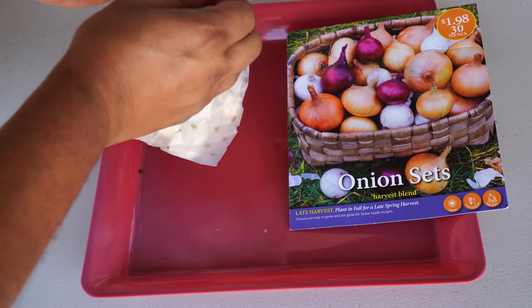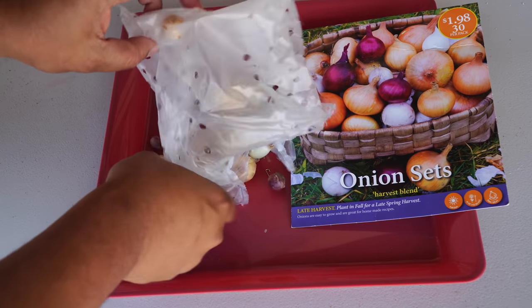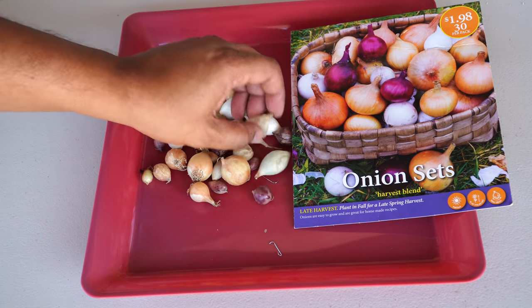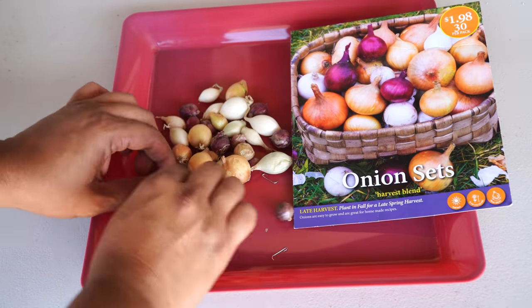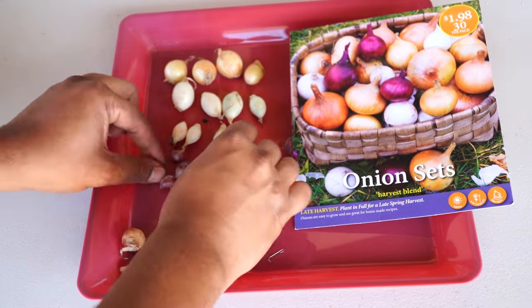And this is actually a harvest blend, which means it has a lot of onion sets of different colors, which is exactly what we wanted in our garden. Now, the first step is to discard bad sets like these and then just sort them out. And we were just checking for bad ones and then sorting them by the variety so that we could plant them.